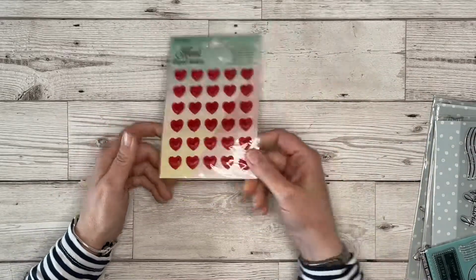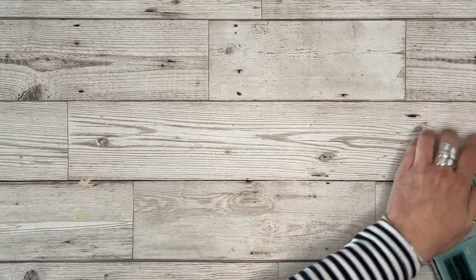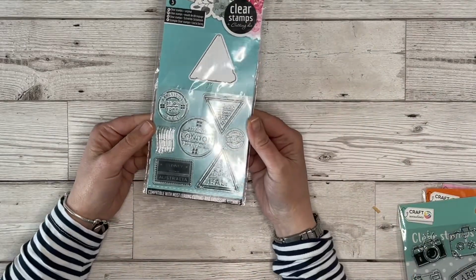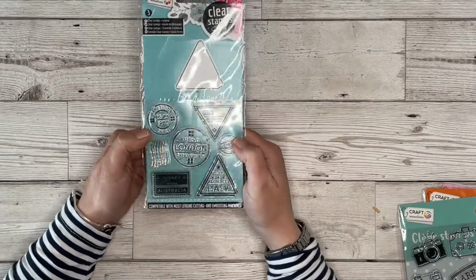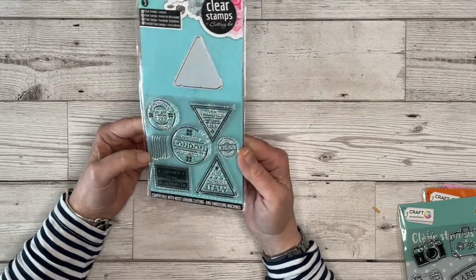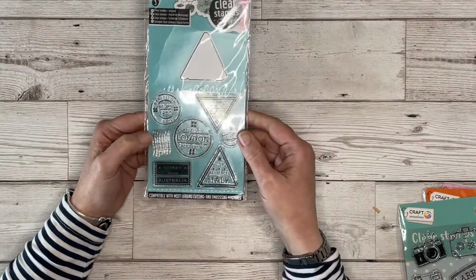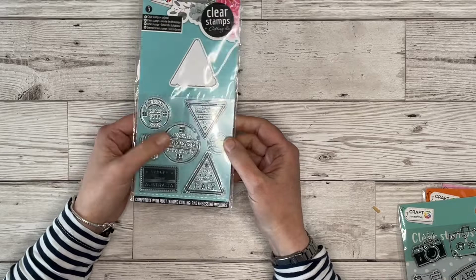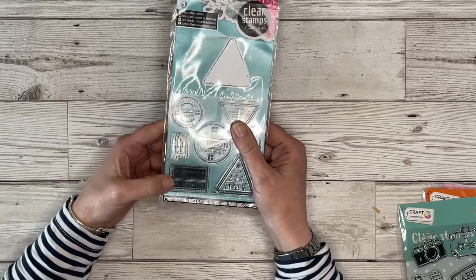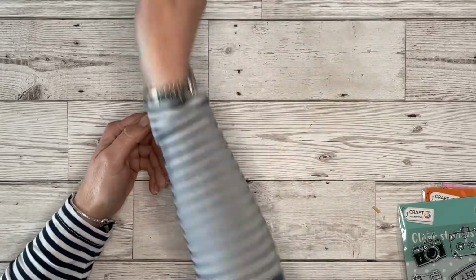Well, I usually use this for a different type of craft that I like to do. And then I came across some clear stamps, and I have a thing for this kind of postal type of stuff. So yeah, I couldn't resist these. Well, it's kind of nice. They have different countries or cities on it, like Barcelona, London, Florence in Italy, Berlin, San Francisco, Sydney. Yeah, I thought these were kind of cute.